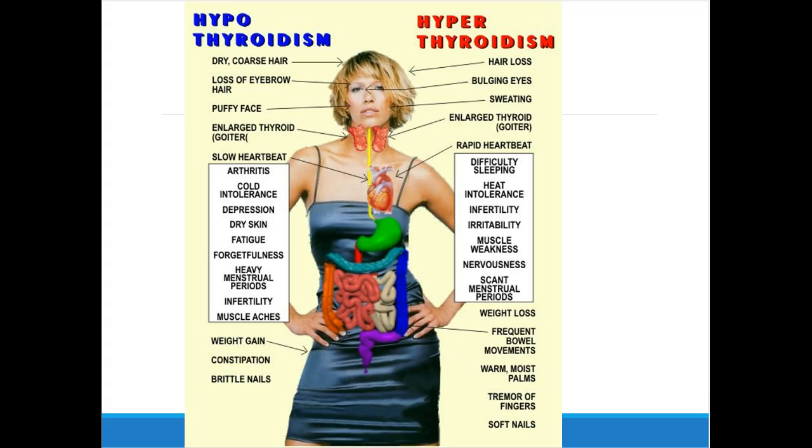Here's a comparison in case you're curious. Sorry for the weird picture. I don't know who that lady is.